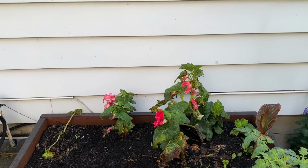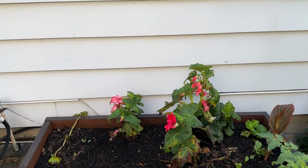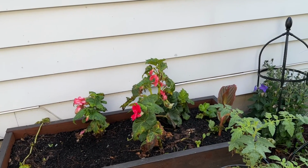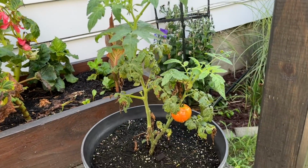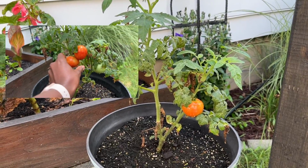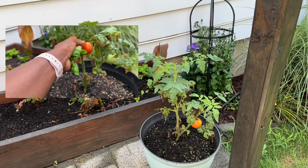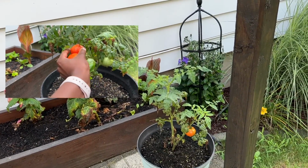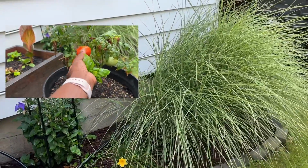So these are our begonias, and they've been getting way too much sun, so we have to cut off all of those leaves there that have gotten burnt. And this is our patio tomato. We have one more that we can pick. Before I left for vacation, I plucked off two really ripe tomatoes, and they're in the kitchen on the windowsill right now.